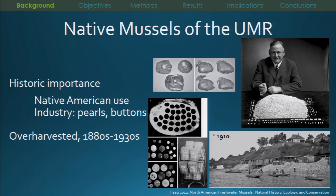And then a German immigrant by the name of Boepple created a button lathe where they could use the thick-shelled species to create blanks for buttons. So if you have a vintage shirt, or maybe your parents or grandparents have a shirt that has buttons, those buttons may actually be made of freshwater mussel shells. So these critters were largely over-harvested in the late 1800s and early 1900s.